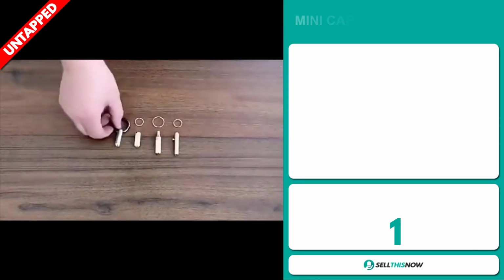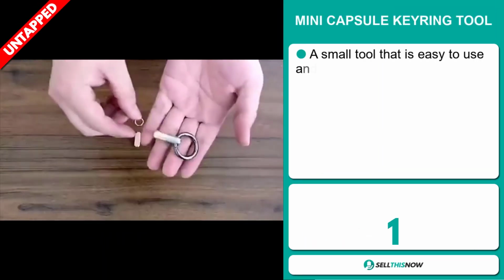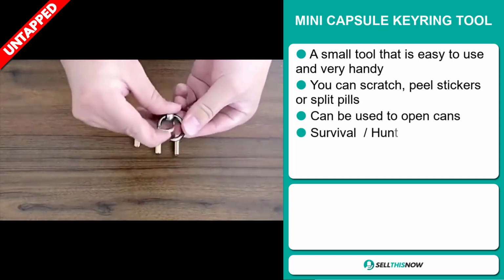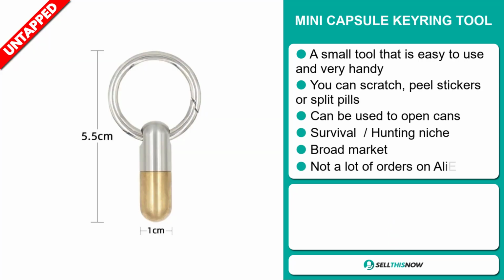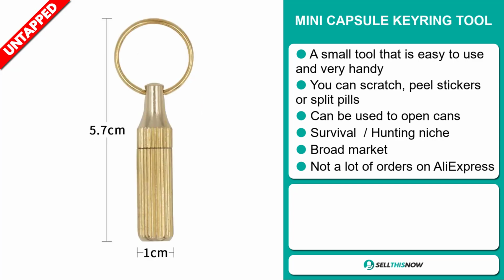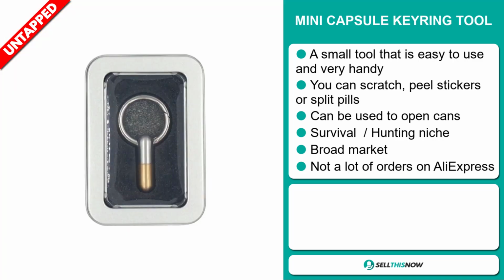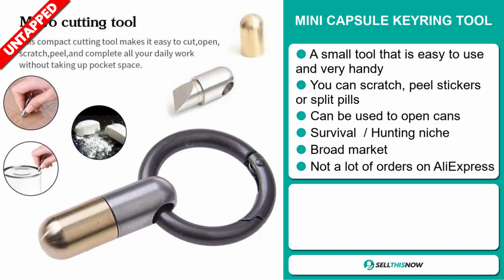Our next product is the mini capsule keyring tool. Now this is a small tool that is easy to use and very handy. You can scratch, peel stickers or split pills, and it can be used to open cans. It falls under the survival hunting niche market, and we also think that this item has a broad market base, and we also think it has a lot of untapped potential. So far there haven't been many orders on AliExpress, so you could definitely take advantage of this.